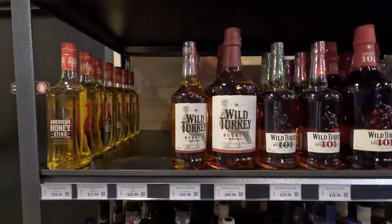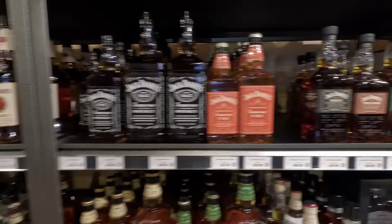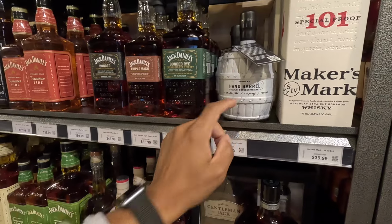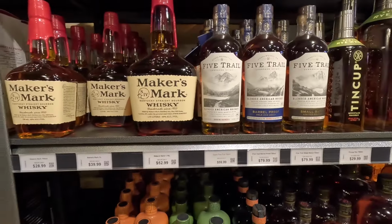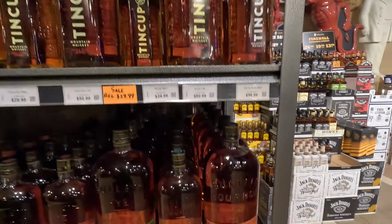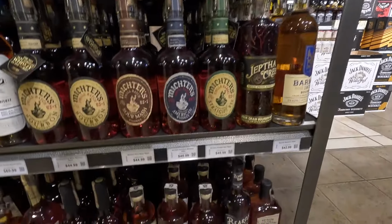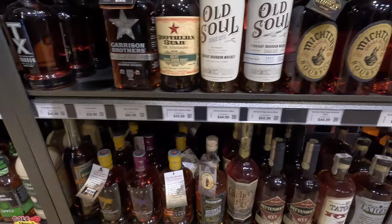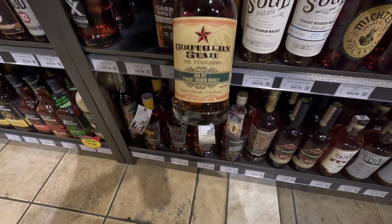Wild Turkey. Maker's Mark. I like this hand barrel. I just like the containers. Sitting in 100 proof, 105 proof. I think that's pretty cool. Five Trail. 10 Cup. Bullet. And below we have the mixtures. Old Soul. And the Southern Star. Haven't seen this one. This is a rye, and it's a 90 proof bottle.